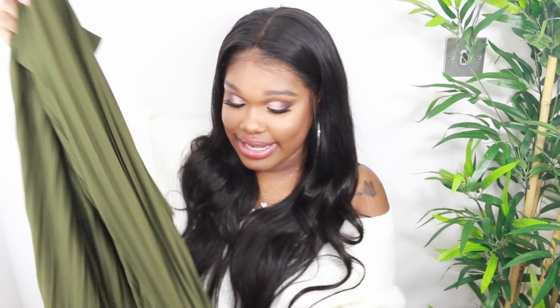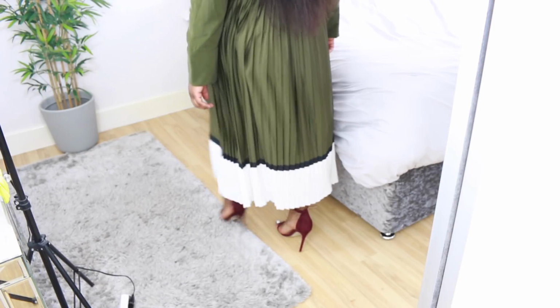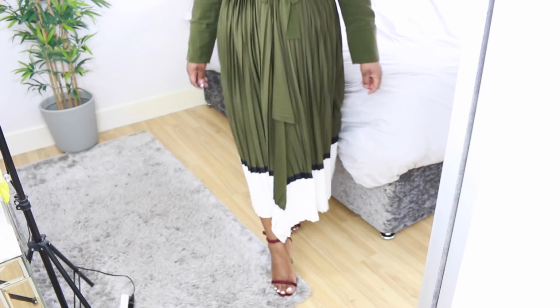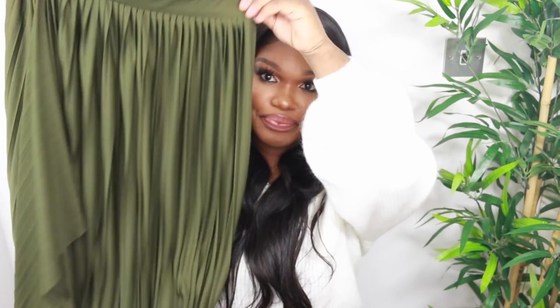So the next thing I've got is a really nice olive green skirt. It's a pleated skirt, and on the bottom it's got black and white detailing. In the front it's got a little slit, sort of a wrap front, but it's got a little slit going on. I don't know how to explain this, but this is what it looks like. It reminds me of that Gucci skirt I saw on, what's her name, Marlo from Real Housewives. She was wearing something like this with some nice strappy heels. She looks amazing. So I was like, yes!